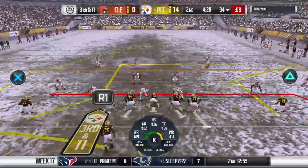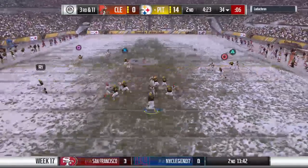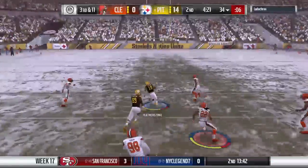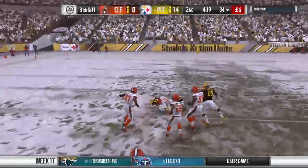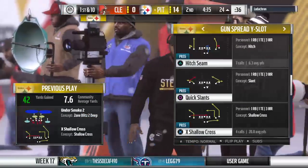3rd and 11. And some extra depth to the secondary here. They're in the dime. To throw here, Roethlisberger. And he's going to find his man out of the backfield. That's complete. And all the way down to the 24-yard line.